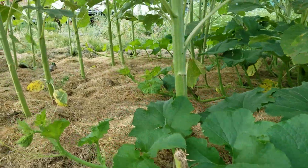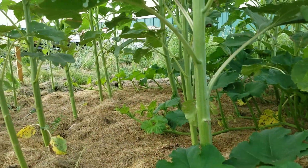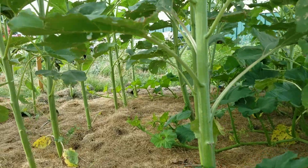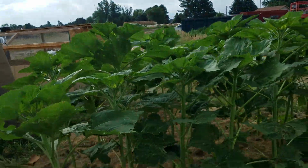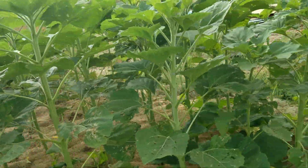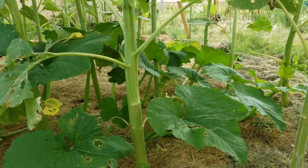As you can see, they are vining out underneath the sunflowers as hoped and planned, just like with the corn. Doing very, very well.